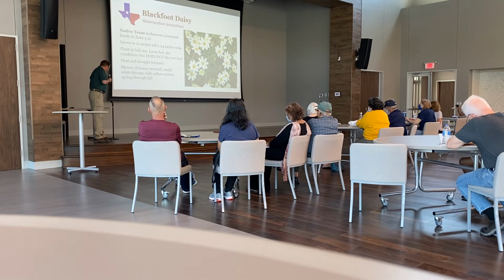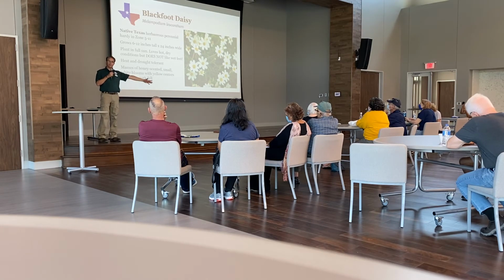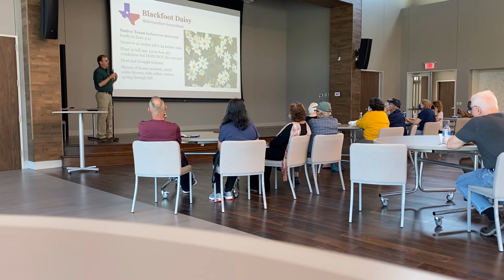Blackfoot daisy. This thing will make a mass of flowers. This can easily get 3 feet across. It'll be higher in the middle, lower on the edges, and it smells like honey. If you're next to it on a warm day in June and the wind is blowing in your face, you're going to smell honey and you start craving pancakes in a hurry.